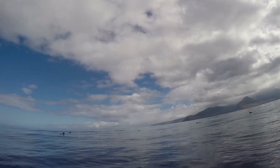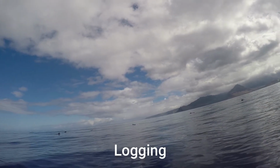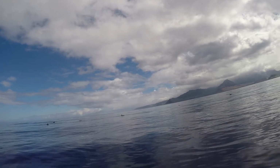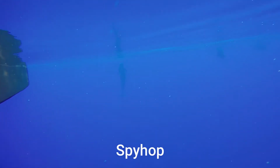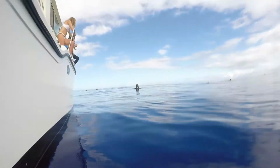When it comes to some of the behaviors that we see, most of the time we're just going to see them logging or simply resting on the surface. Now, there are times as the boat is either just sitting there or cruising by really slowly that we will see these short fin pilot whales do a little spy hop where they just go vertical in the water, pop that head up, and they're just checking us out.